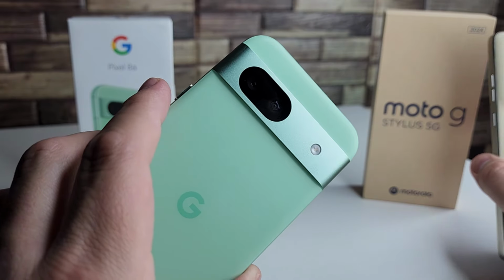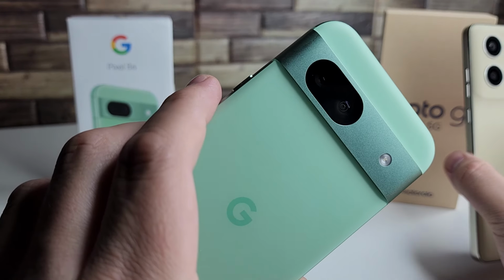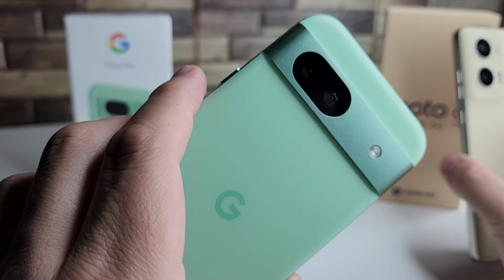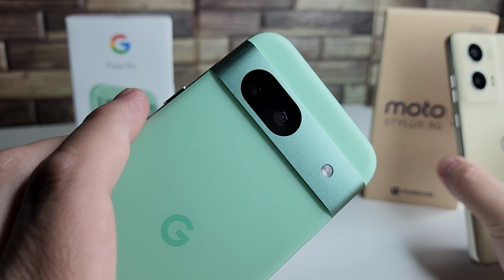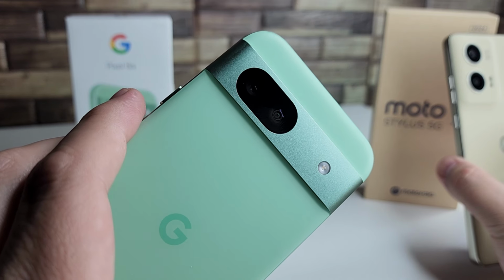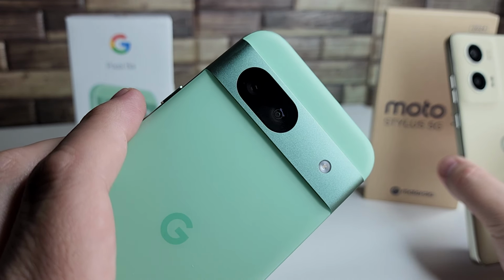a dual camera setup, the same as the Moto G Stylus, which is crazy in 2024 with all these quad camera setups. But of course, we have a 64 megapixel main shooter that's going to be our wide camera, and of course our ultra wide 13 megapixel secondary camera right here.